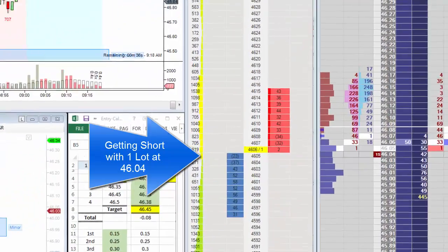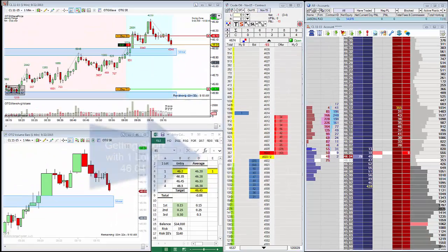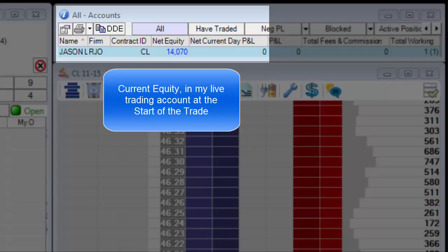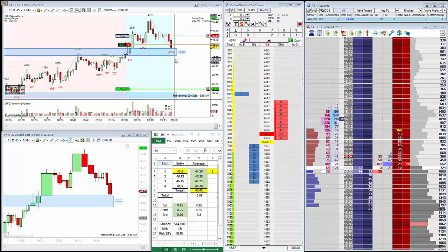Stop will be 10 ticks. There's 5, 4, and I'm in. Okay, we'll look to go to break even if we get down to 96 and can't get through it. There's 0201. I don't have any add spots yet. I just want to see what we do around 96.